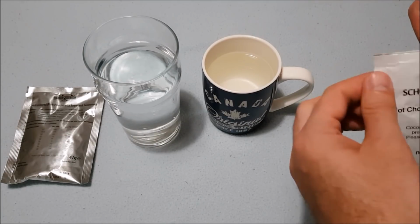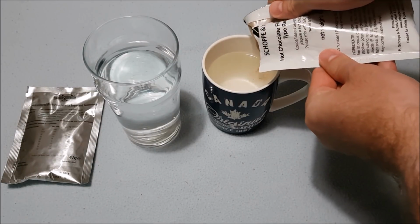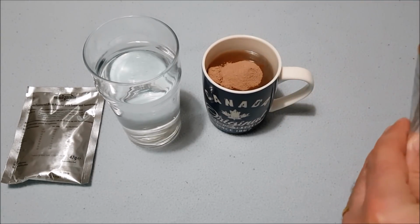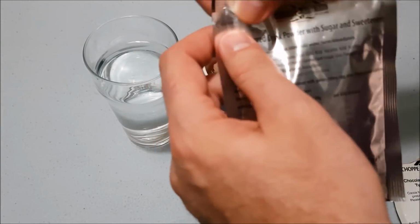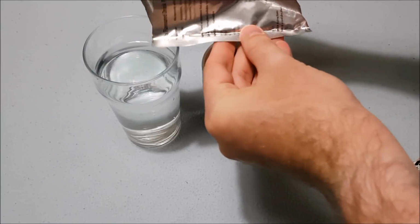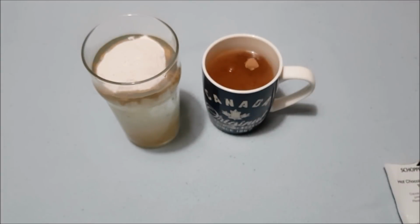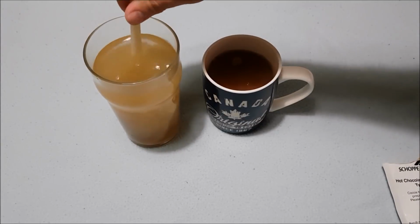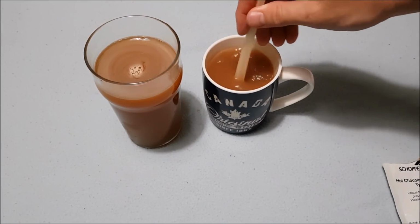Now the hot chocolate calls for 500 ml of hot water. I don't have a mug that big, so I'm just going to try and put in about half of this powder into it, because this holds about 250 ml, this mug. And we may as well dump in the cola powder as well. Once again, 500 ml of cold water. Very, very slight cola smell coming from the powder. Seems to always get stronger when you actually mix it up. And give our hot chocolate a stir too.